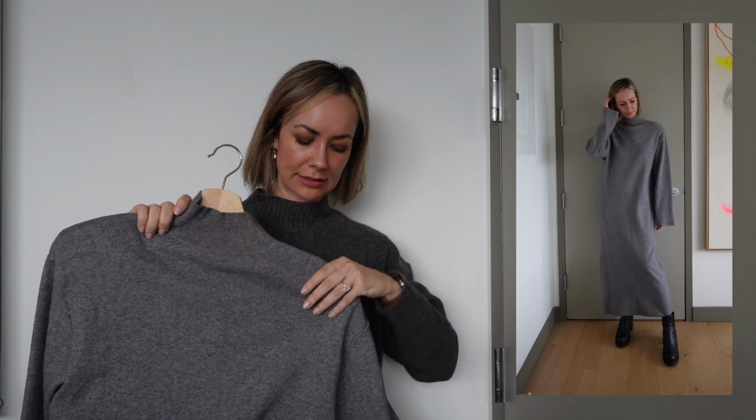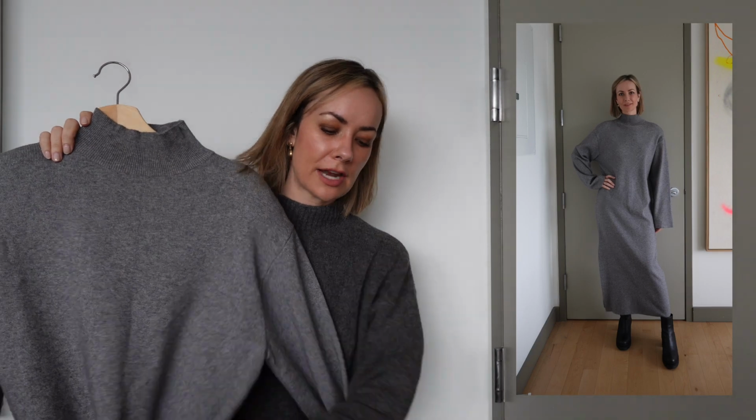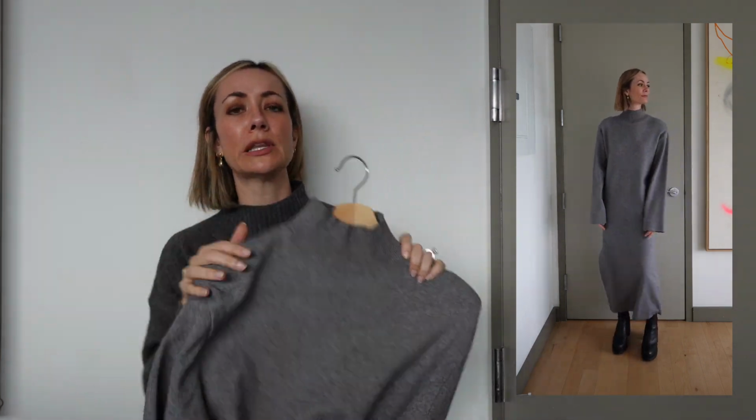And this has been one of my favorite dresses of all time. This is from the Frankie Shop. It has little shoulder pads in it. It's this gorgeous gray color. I think this is really flattering in my opinion with my skin tone and my hair and stuff. And I love that it has two big slits on the side so that even though it's longer, I feel like it's really easy to wear. And I feel really comfortable wearing this for a variety of occasions.